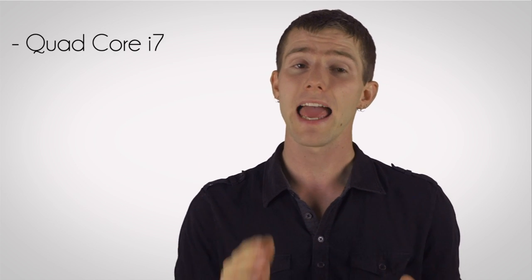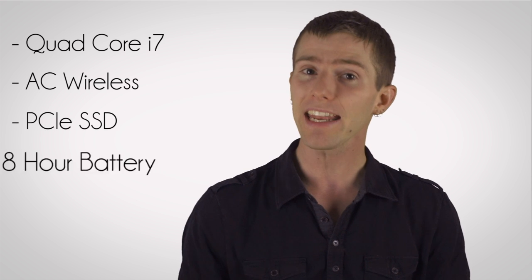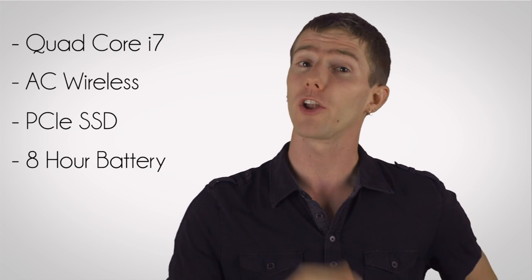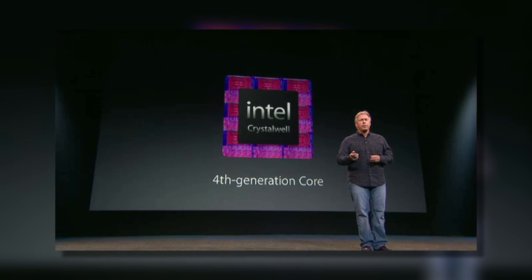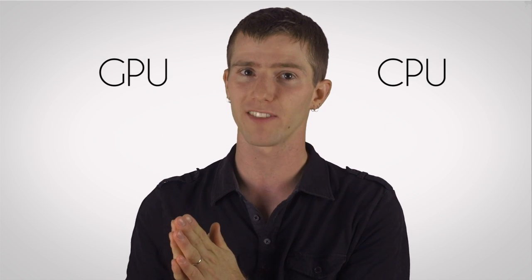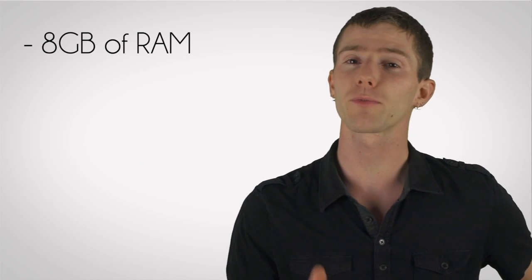The 15-inch model is quad-core Core i7 only and gets AC wireless, PCIe, SSD tech, Thunderbolt 2, up to 8 hours of battery life, and is just generally beefier in every possible way. But on top of a discrete NVIDIA GeForce GT 750M option, it has Intel Iris Pro onboard graphics with Crystalwell, which is a 128 meg cache that acts as an overflow for the CPU's level 3 cache and can assist with either CPU or GPU intensive tasks. It also gets a $200 price reduction for the base model, which has 8 gigs of RAM and a 256 gig SSD.